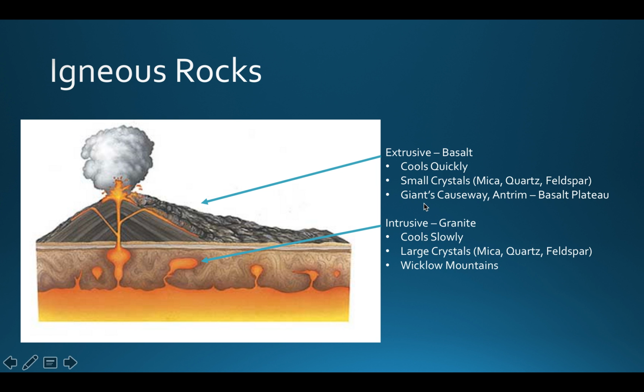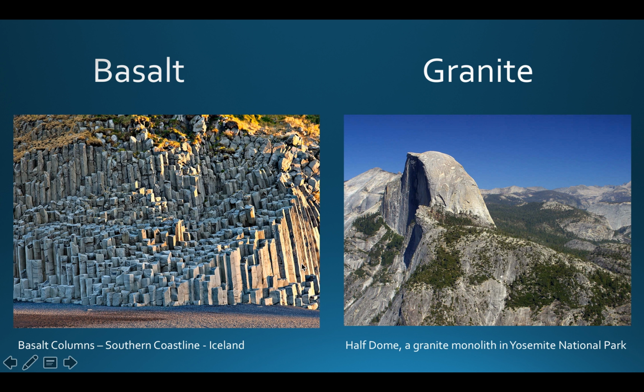Examples of where these can be found are the Giant's Causeway for basalt, with the columns that you see, whereas granite is the Wicklow Mountains. That's the Irish examples. If you look internationally, these are found all over the world.